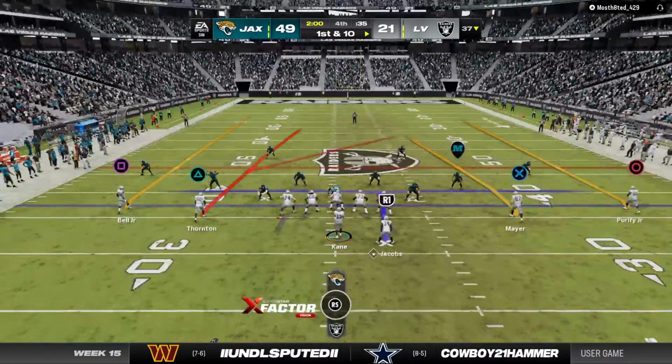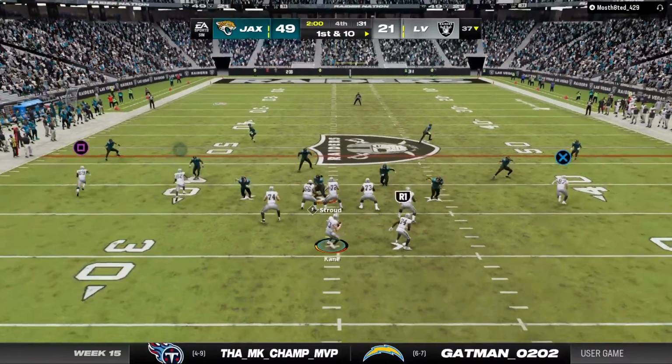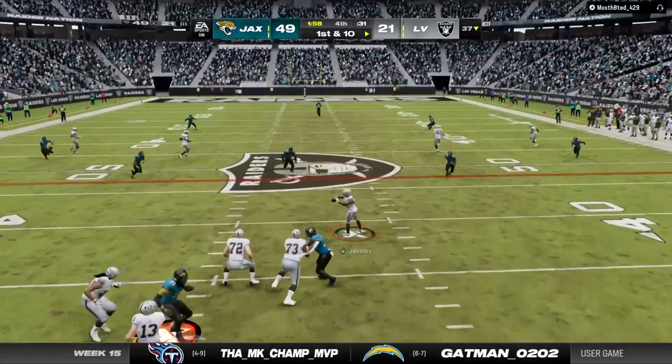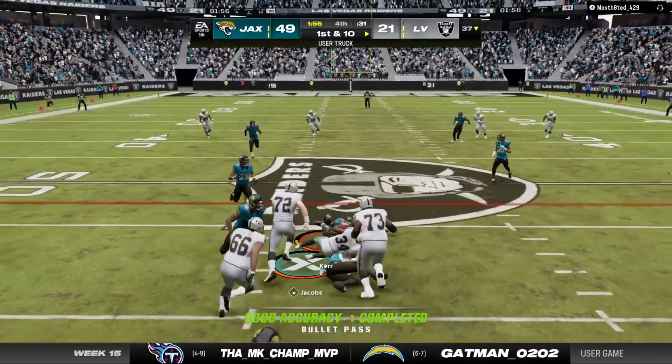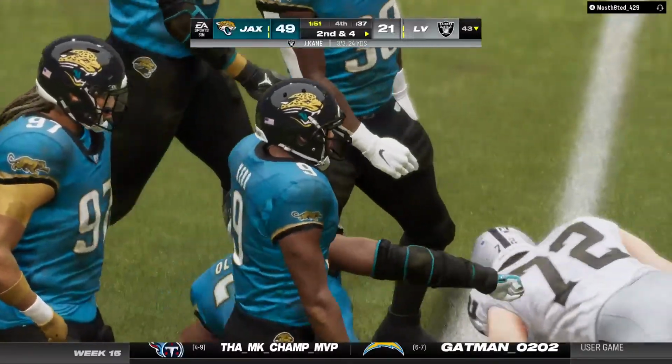Back-to-back good plays have them on the move on 1st down. They'll set up a throw. He finds his man, complete. It's Jacobs, and a 6-yard gain gets him right around the 43.